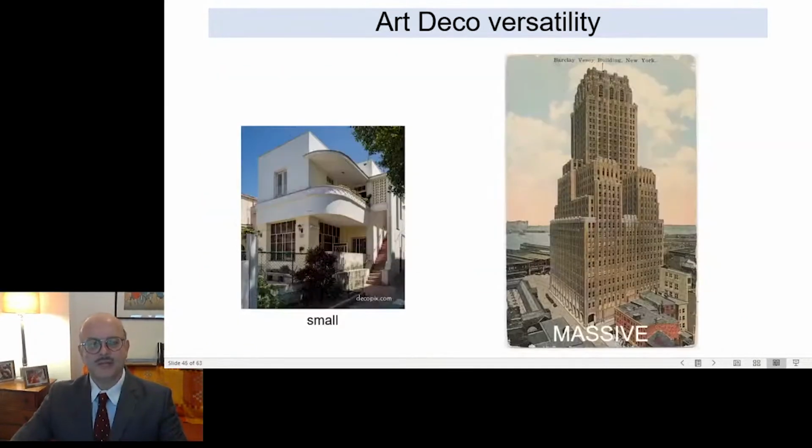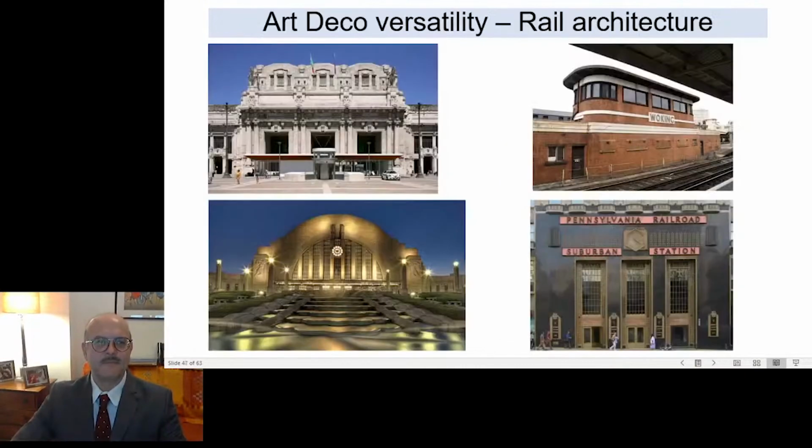It's also noteworthy that Art Deco works very well for small buildings, typically in a simpler expression of Art Deco. And you can see that little building there somewhere in Florida. And it works fairly well for very massive buildings like the Barclay-Vesey building in New York, which, I have to admit, if you're actually at ground level on the sidewalk, does look like a huge cliff. But at least from a distance, it's not one giant lump because of the use of Art Deco styling.